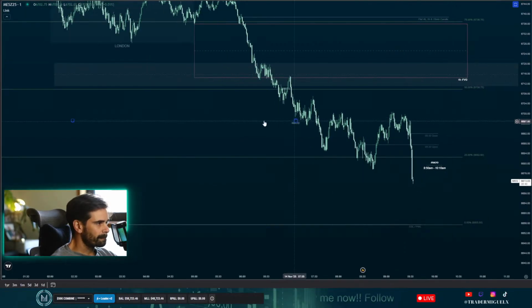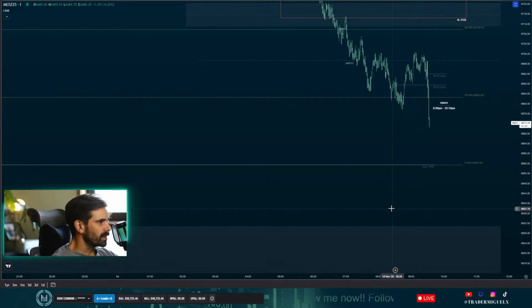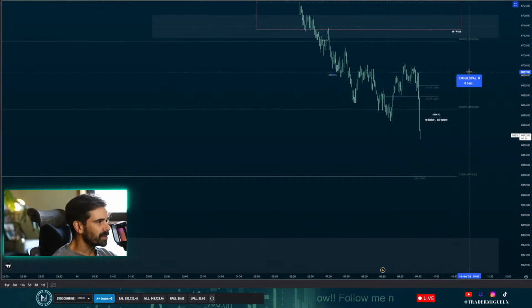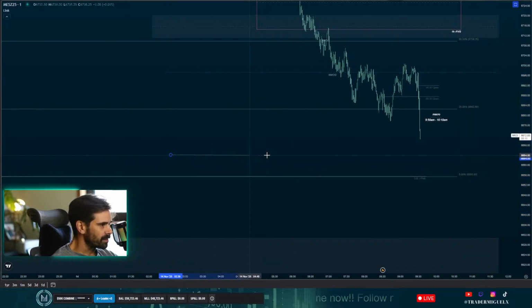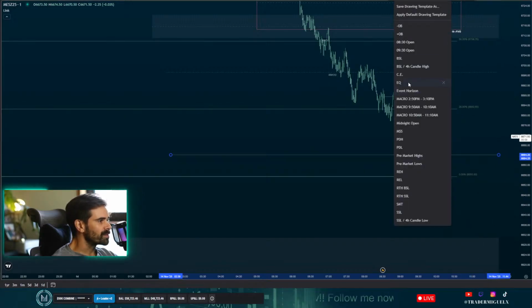This line that you see here is a small NWOG that I noted here, and eventually we have a lower NWOG as well here, which is the big one. I just want to mark one more thing here before zooming in once again. I want to mark the event horizon because price can eventually stop there as well. So this is the path in between those two NWOGs. So event horizon here.